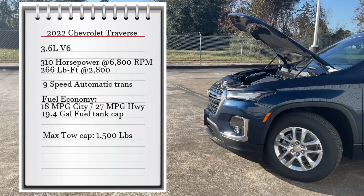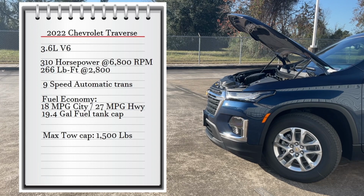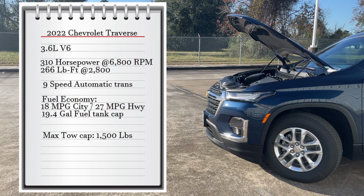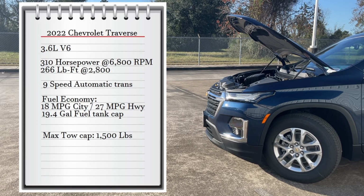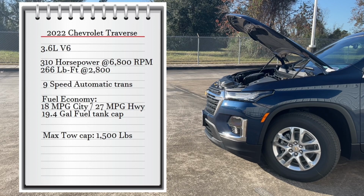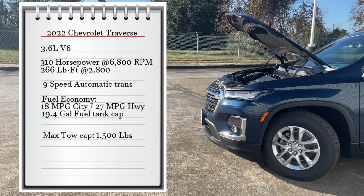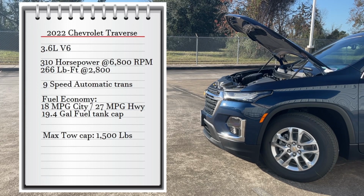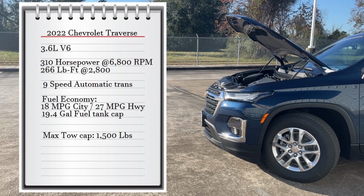And the engine on this Traverse is a 3.6 liter V6 that makes 310 horsepower at 6,800 RPMs and 266 pound-feet of torque at 2,800 RPMs. Connected to a 9-speed automatic transmission, this sends the power to the front wheels. And as for fuel economy, the V6 makes 19 miles per gallon city, 27 miles per gallon highway, with a 19.4 gallon fuel tank capacity.